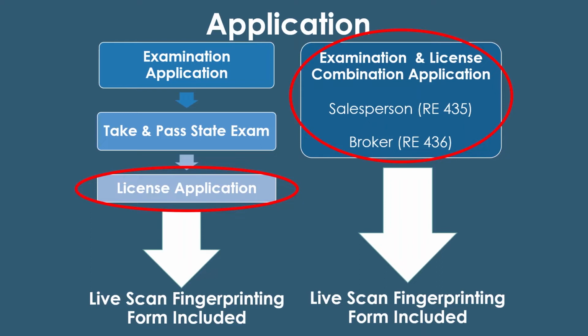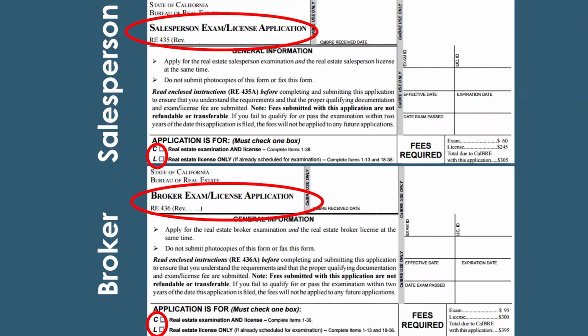So let's discuss this a little more. For salesperson, you've decided the combination route. Well, you have RE 435 right here for salesperson. You will select, are you doing the combination or just the license portion of it? So if you're doing the combination, check the C. If you're doing the license, check that. And then make sure to fill out the application completely and correctly.